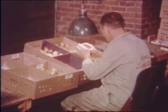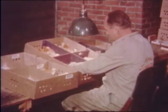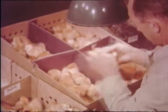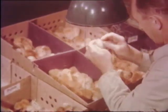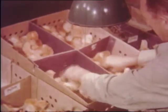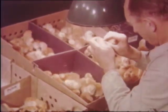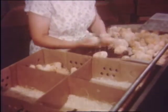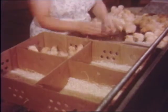Sexing the chicks, or separating the males from the females, is a highly specialized trade. It calls for long experience and training, but the experts seldom miss. They can't afford to miss, because when you order pullets, you want all pullets, not a few cockerels mixed in.